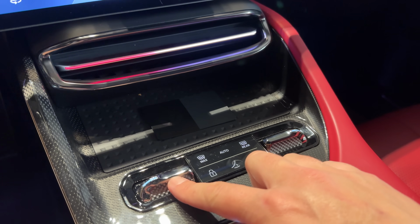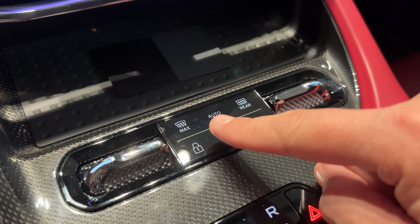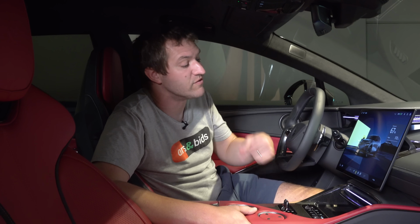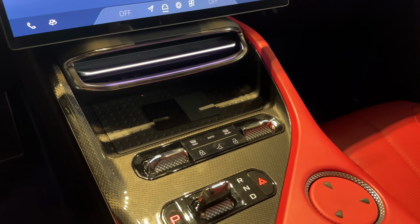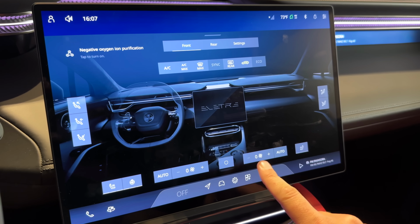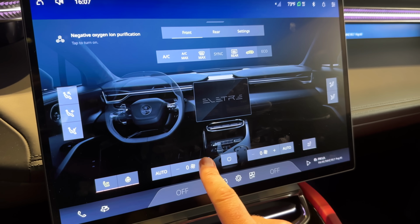On this little control panel, you also have defrosters for front and rear, plus an auto setting for the climate control. Now, unfortunately, these are your only climate controls that have physical buttons. The rest of the climate controls are all integrated into the screen, and the integration isn't exactly great. You have to tap here and go into a menu, and then you can make further taps, and you got to do this even to turn on simple stuff like your heated seats or your heated steering wheel.